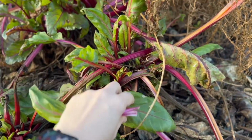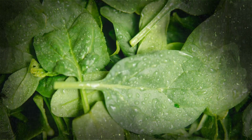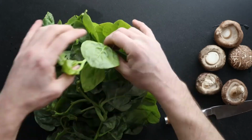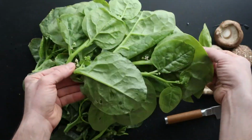But we're just getting started. Up next is a cousin to okra with an ancient past and jelly-like seeds. Thick, glossy leaves and vining stems make Malabar spinach unlike anything else. Your grandparents might have grown it when summer greens were scarce.